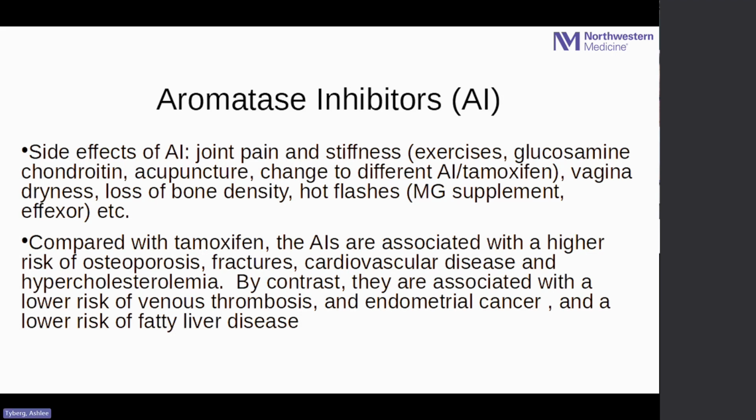So if we compare tamoxifen to these aromatase inhibitors, aromatase inhibitors are associated with a higher risk of osteoporosis. There is a risk of cardiovascular disease and high cholesterol, but they're associated with a lower risk of blood clots, endometrial cancer, and fatty liver disease. In terms of the cholesterol changes, we do have some data suggesting that these aromatase inhibitors can increase the level of cholesterol. I think in a study where they compared this to tamoxifen, there was an 8% chance of increasing cholesterol with the aromatase inhibitor versus 3% with tamoxifen, so it's still low. But we do recommend our patients who are on these anti-estrogen therapies to see their primary care doctor to have their cholesterol checked once or twice a year, just a regular checkup, and basically keep an eye on things.